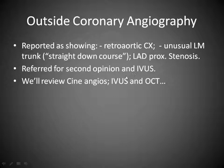He was referred for a second opinion because of the symptoms that were of importance, especially because of syncope and because of the stress testing pointing to the LAD as the probable cause of the presentation. Let's see if we can see the movies. Any questions until now?